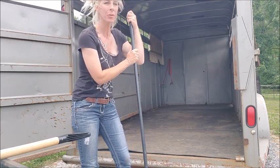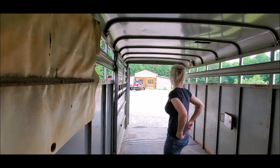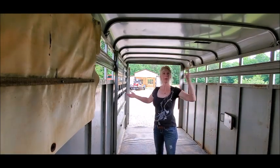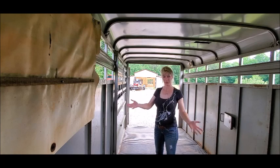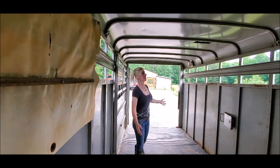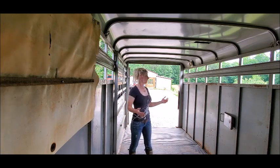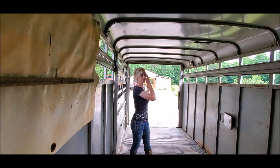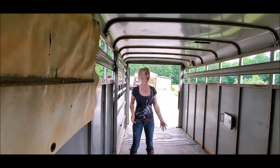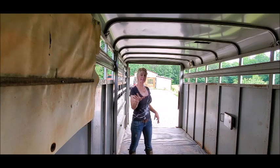A little bit, and then we'll bring the boys in. Okay, guys, welcome to inside the trailer. You've seen the outside, now you've seen the inside. This is what it looks like when the horse is actually in the trailer. I figured I'd give you a different shot, because usually I video from outside and you watch the horses come in. This time, I'm inside.